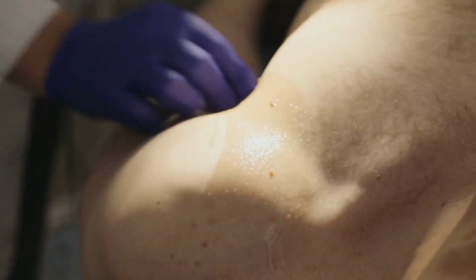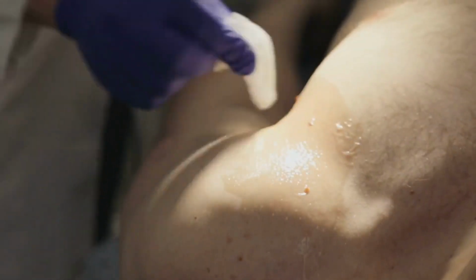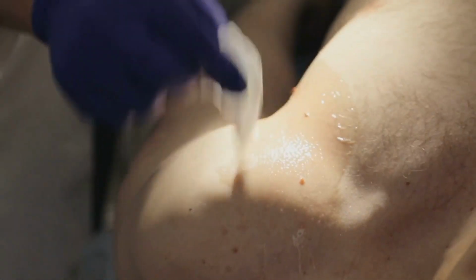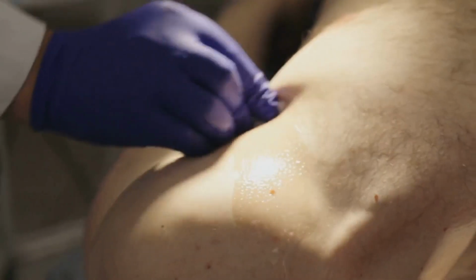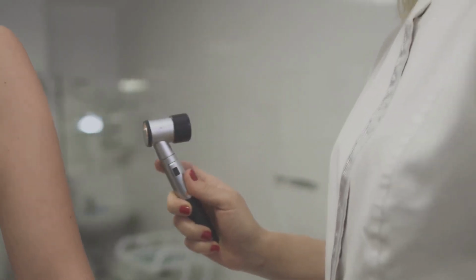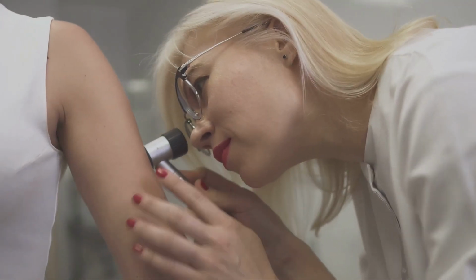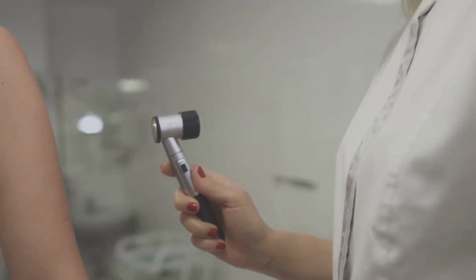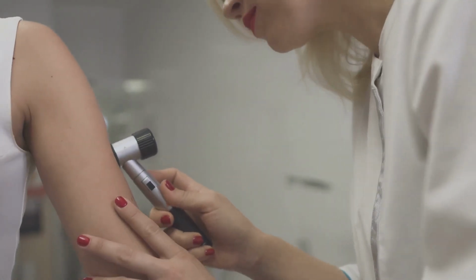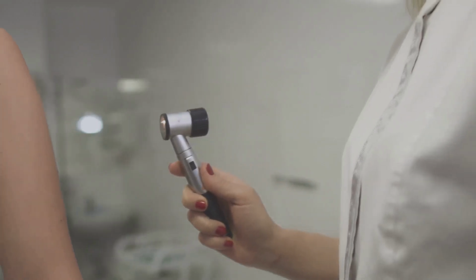Each procedure has unique codes representing its complexity and the specific area treated. Accurate medical coding is essential for proper billing and insurance claims. It ensures that healthcare providers are reimbursed correctly and that patients' medical records are precise. For example, coding for a biopsy on the face differs from coding for a biopsy on the arm. The location of the procedure can affect the complexity and the reimbursement rate. Coders must be meticulous in documenting the exact site and nature of the procedure.